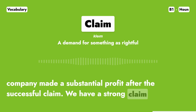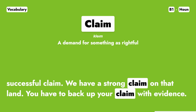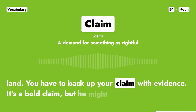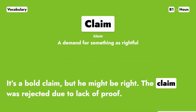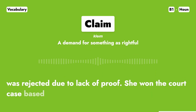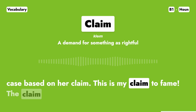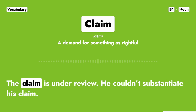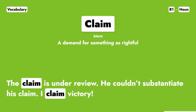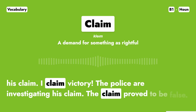We have a strong claim on that land. You have to back up your claim with evidence. It's a bold claim, but he might be right. The claim was rejected due to lack of proof. She won the court case based on her claim. This is my claim to fame. The claim is under review. He couldn't substantiate his claim. I claim victory. The police are investigating his claim. The claim proved to be false.